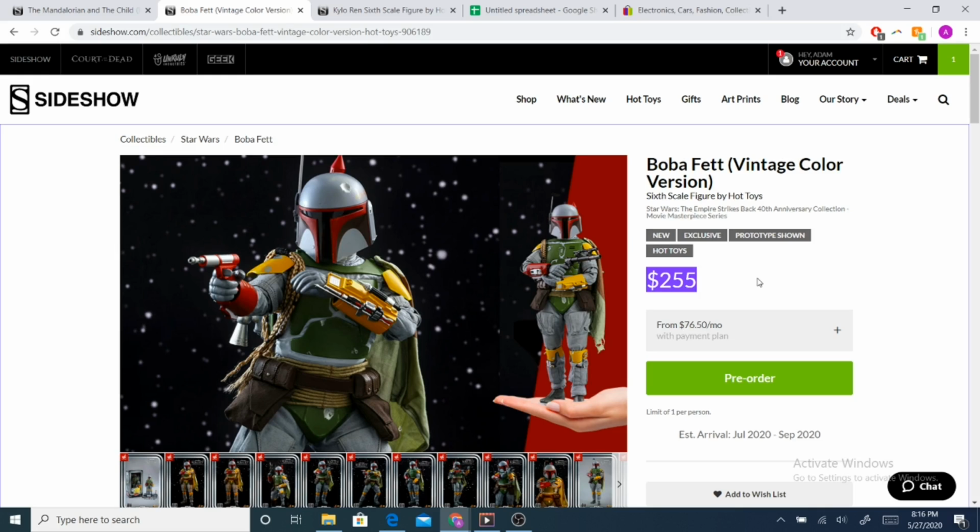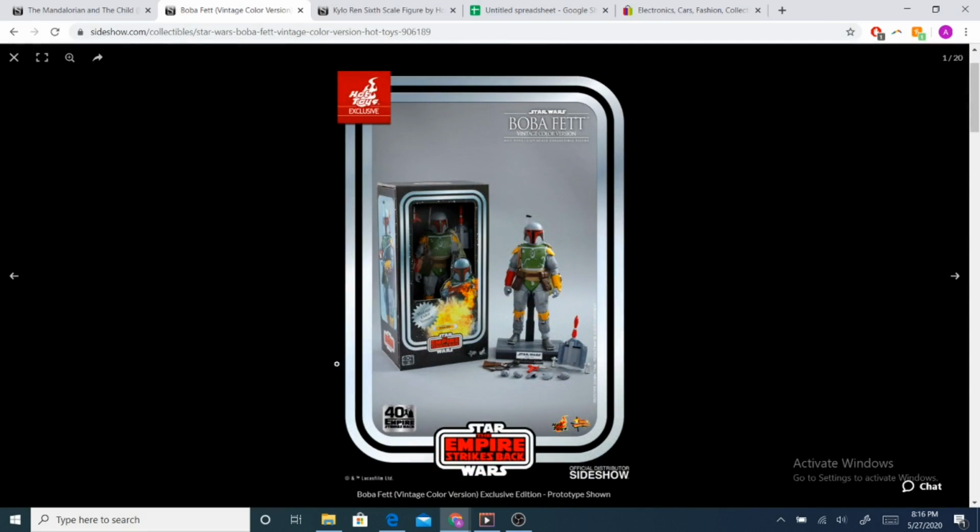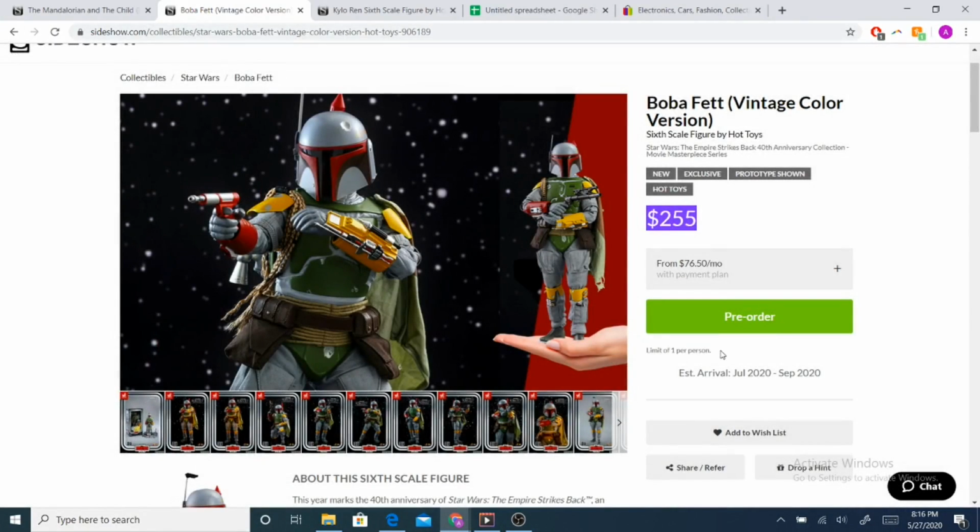And I would say this one arguably is going to be even more in demand than the animated Boba Fett. I mean, the packaging, a lot of people are going to like it. Kenner throwback colors, exclusive to Sideshow, limit one per person. There's a lot of things already constraining the supply side, and it's something where a lot of people are probably going to sleep on this figure, and then he's just going to sell out, and then he's probably going to immediately go to $350.